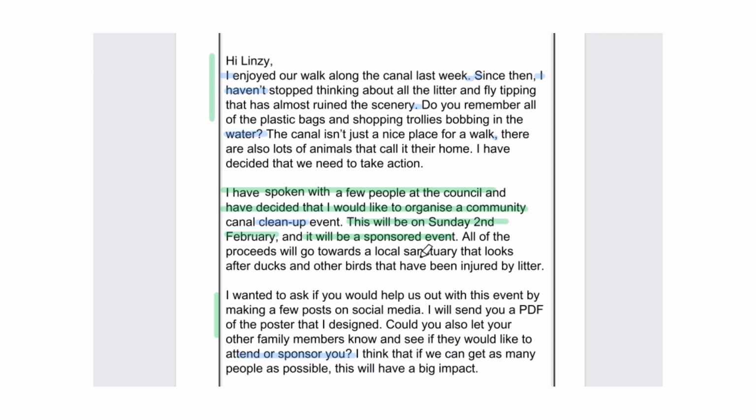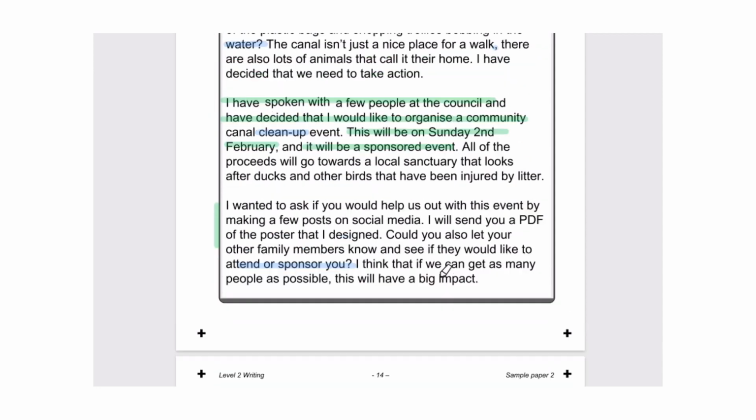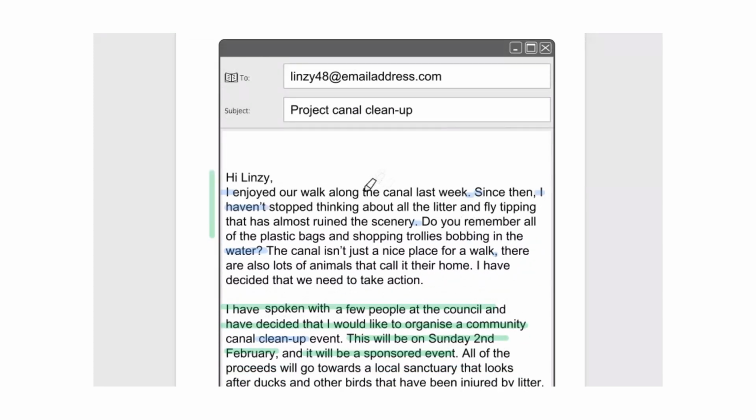We've also got, in the first paragraph, we can see that the canal is described as the, using a specific canal there, and the plastic bags as well, because they're thinking about specific plastic bags that they saw. And they have used a rather than the for a walk, to show that it could be any walk, that they're not talking about the specific walk that they went on. So think about whether you need to use the to describe something specific or a to describe something more general.